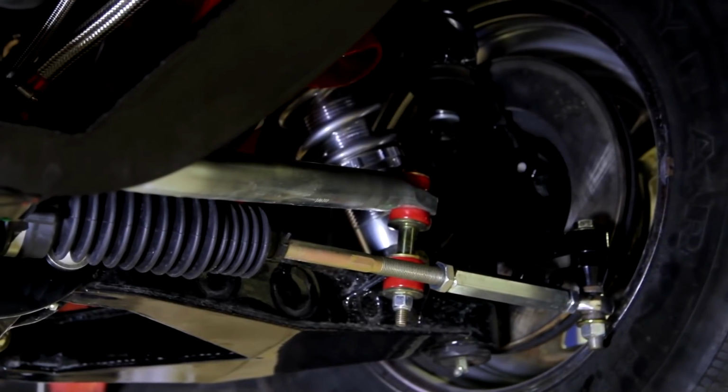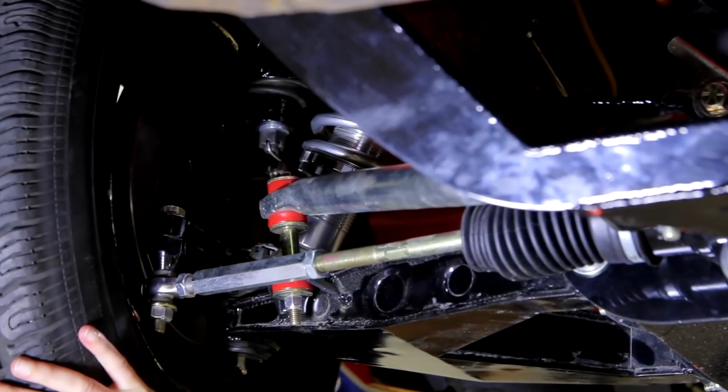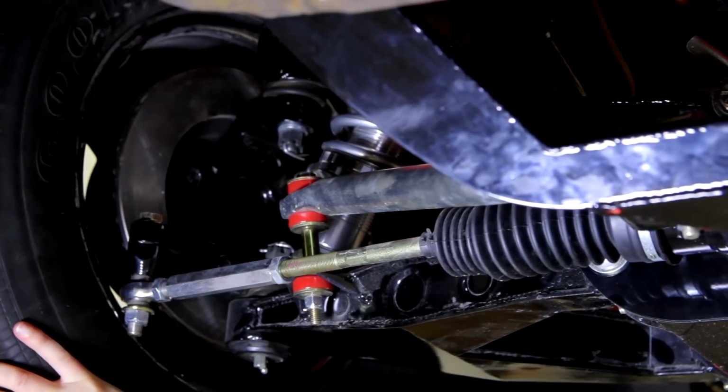You turn the wheel like that, it goes right, turn it the other way, it goes left. All it means is at the end of the day, you're going to have a better handling and a tighter steering car than you will with the old original Chrysler assembly stuff.